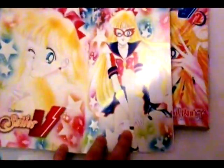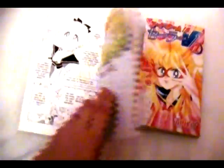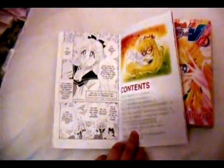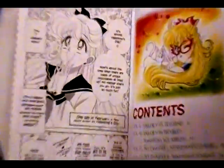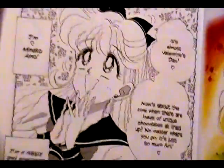Lots of pink hair notes if you go to moonsisters.org. The next page has an early shot of Artemis. This was drawn when the series was still new. And the first page is still on a very shiny page. I'm not sure why they did this with the American release, but this does continue with some of the Sailor Moon books as well.